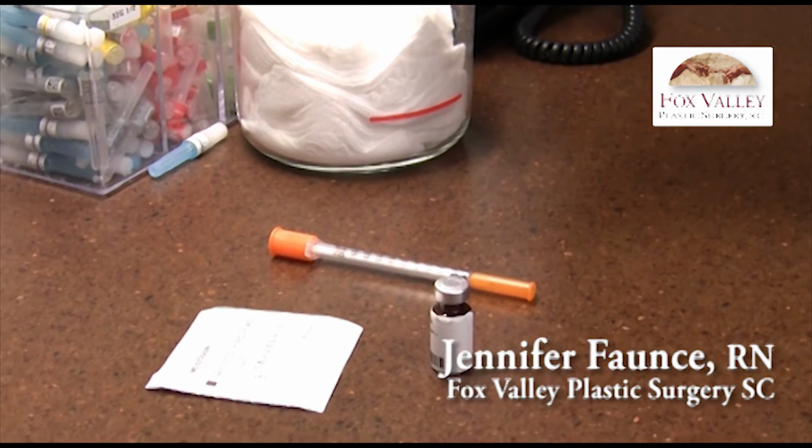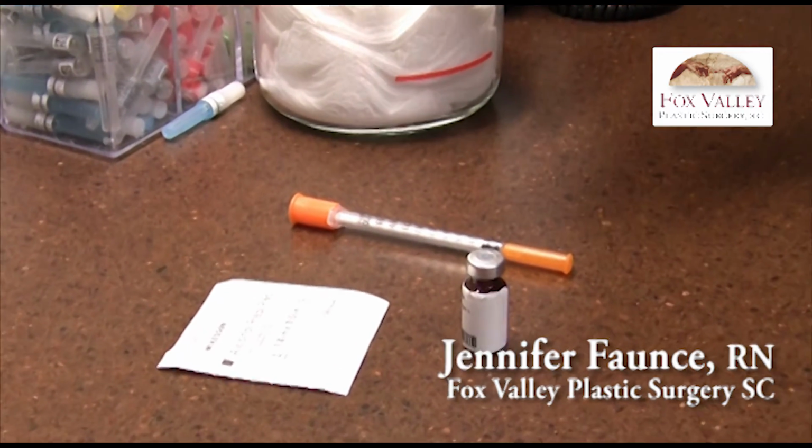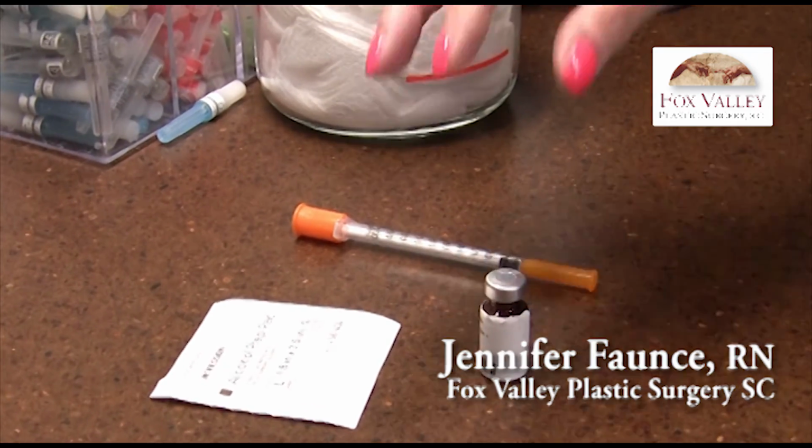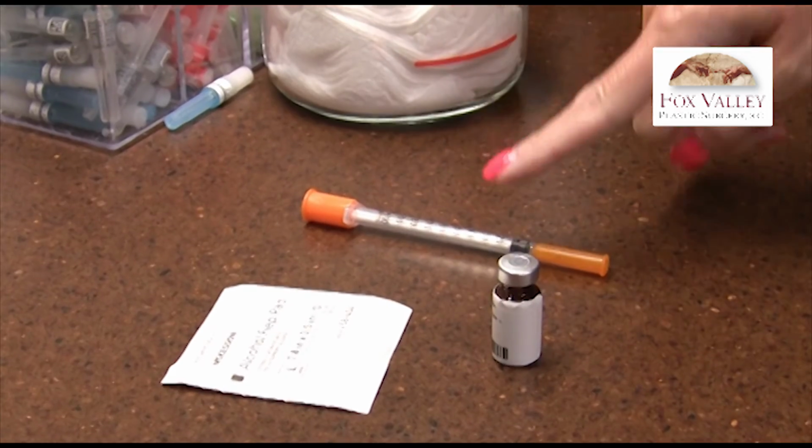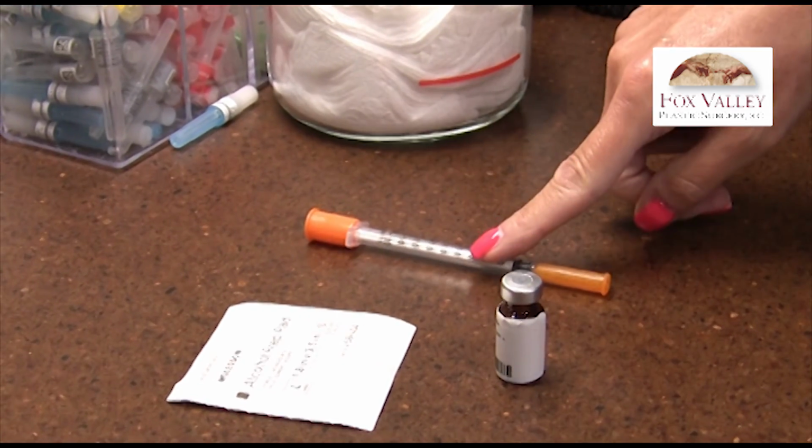So when you get your semaglutide, this is what's going to come with your medication. We have our vial of medication, some alcohol pads, and also some insulin syringes.